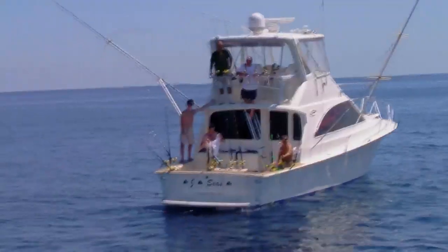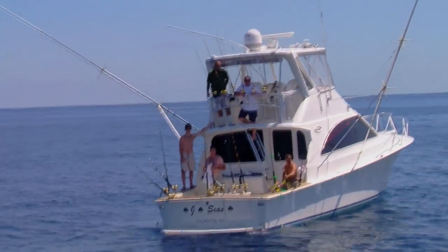I think we're gonna troll around here for a bit more, guys. None of us give up, and we troll around a bit more. One of us, we're gonna get a marlin.